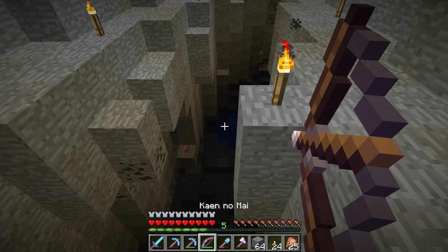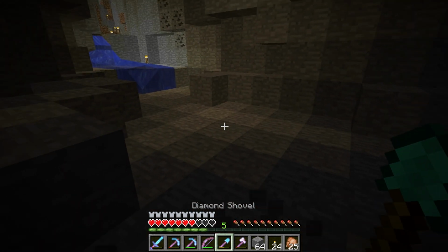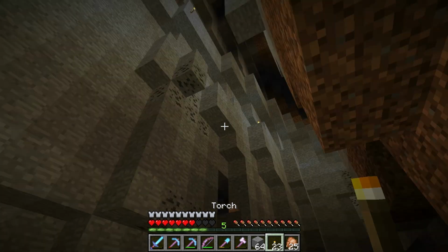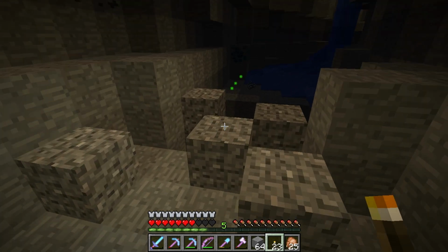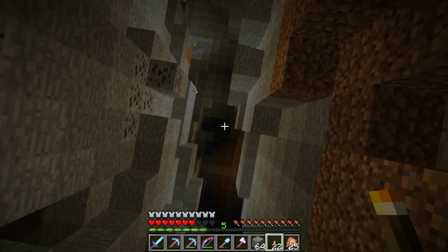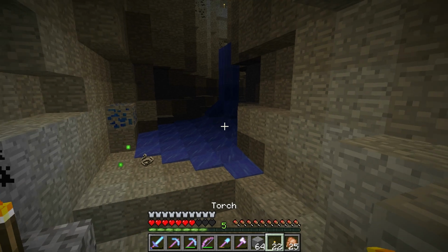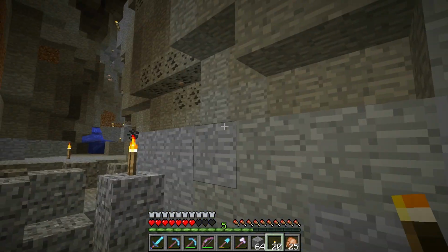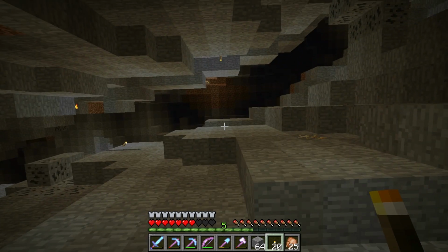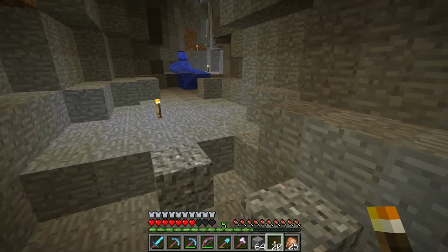That's an invisible spider. That's a me falling down here. Great. Oh, I took some damage from that. I don't have feather falling anymore. I just have plain old protection. Oh, that's scary. Very fall. Many dark, much scare. Wow. And I hear a chicken. Okay.